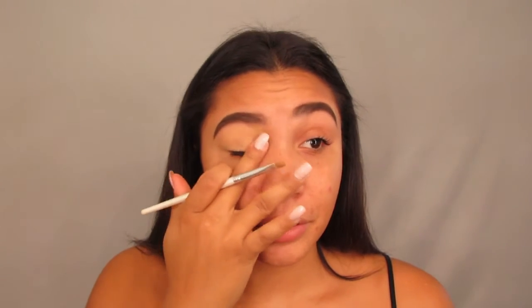So even though I do not plan on using eyeshadow or doing liner at all, I still will take the time to prime my eyelids. Now I'm using the NYX Eyeshadow Base in Top, and I do this just to make our eyelids look flawless. Okay, so I just put that on with a brush. Now I am just tapping that in and we're going to set it and move on.